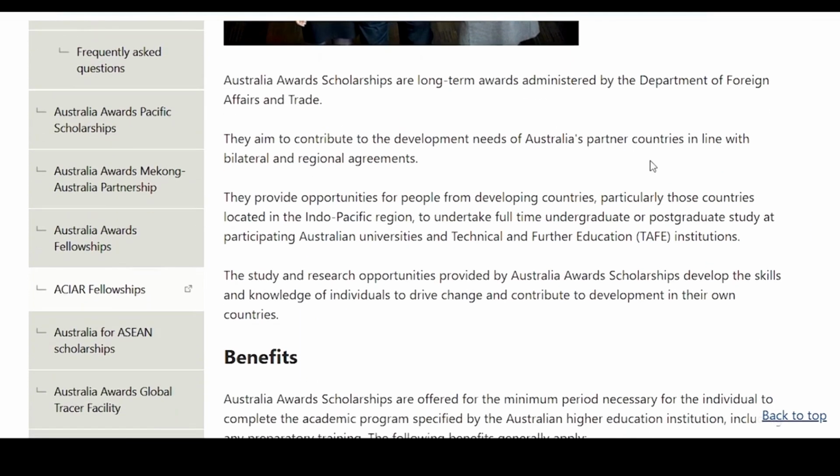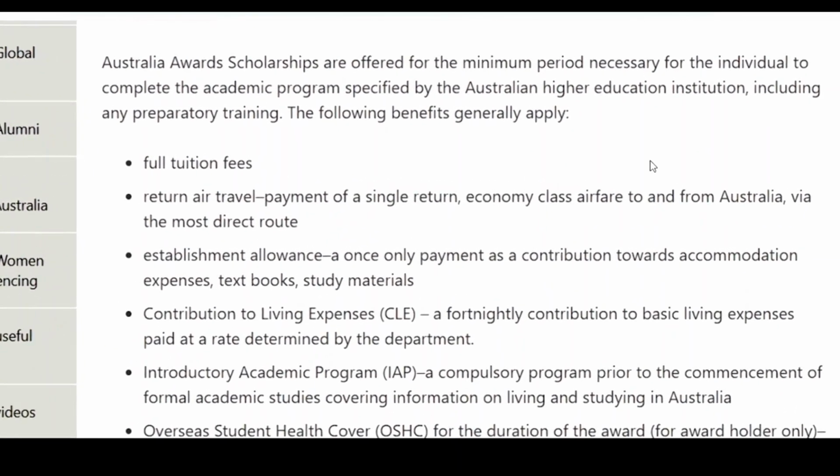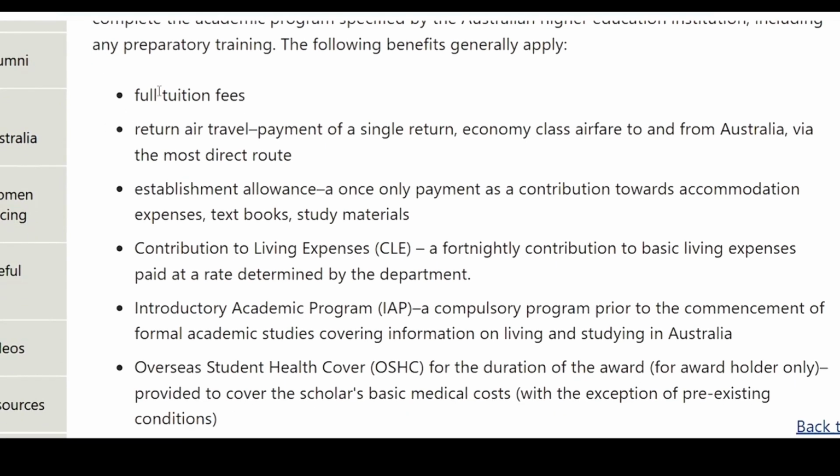I'm going to be putting you through everything that you require in order to apply. Let's take a look at the benefits of this scholarship. You can see the Australia Award Scholarship is offered for the minimum period necessary for the individual to complete the academic program specified by the Australian Higher Education Institution, including any preparatory training. So these are what you have got covered: the full tuition fees, and return air travel, a single return economy class airfare to and from Australia.